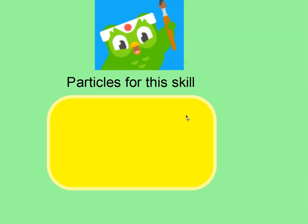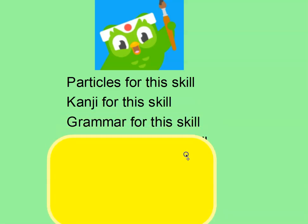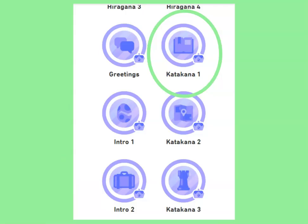I'm going to explain all the particles for the skill. I'm going to show you kanji for the skill. There's none for today, but I'm going to show you kanji for skills in general. We'll also talk about any grammar points and sentences for this skill. But like I said, this one's a pretty easy one. We are now on Katakana 1.